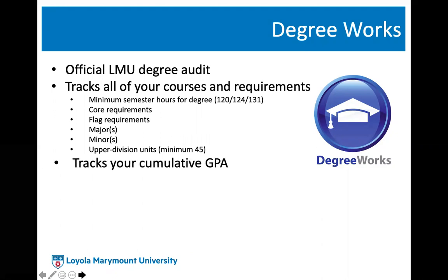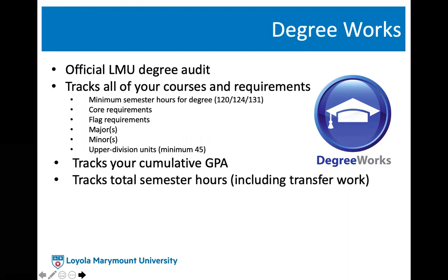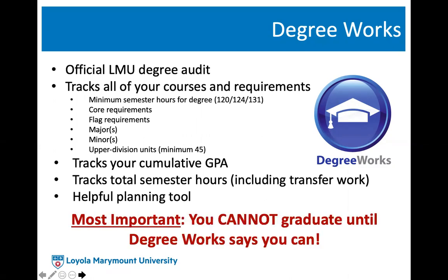It tracks your cumulative GPA. It tracks all of your semester hours, including any transfer work. It's a helpful planning tool. You should be referencing this every time before you register. And most importantly, you cannot graduate until DegreeWorks says you can. So as I mentioned, it's your degree audit, and it puts everything you need to do in a checklist.